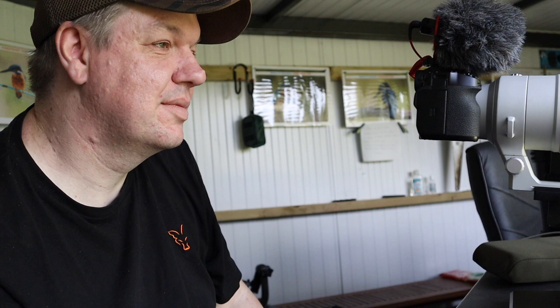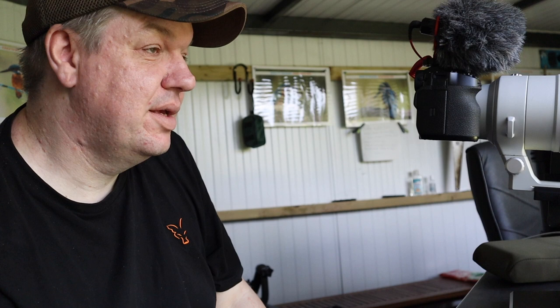So the Nikon is still set to silent shutter. It's sticking into the hide a little bit more down here as well, so just leaving that on. And to be honest, I don't know how to switch that on the Fuji yet.